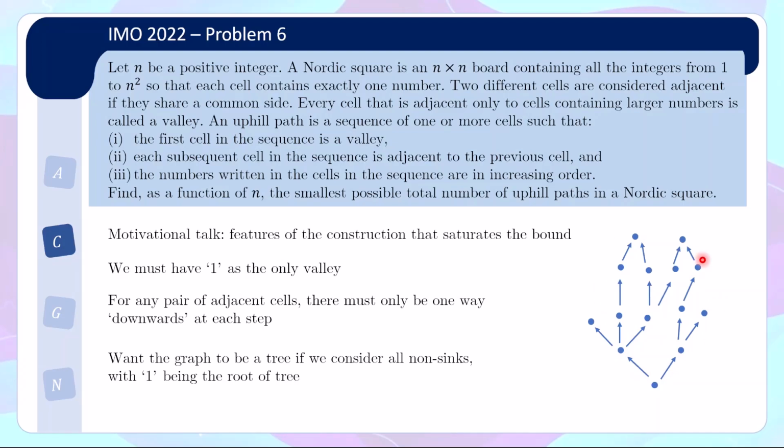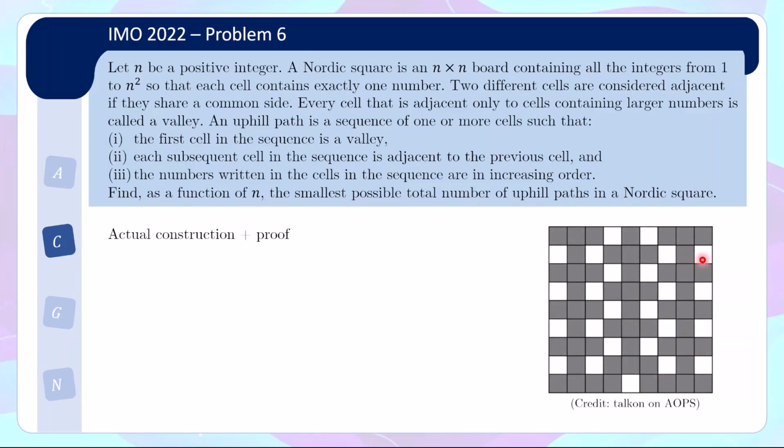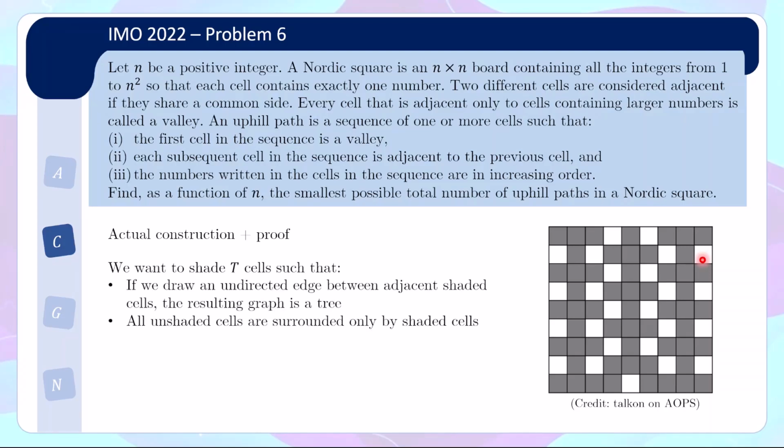Again, this is just a motivational segment, but once we know we want to do something like this, it pretty much points you towards the desired construction. So let us take a look at the actual construction and the proof of why it works. What we want to do is shade T cells such that the following two conditions hold. Firstly, if we draw undirected edges between every adjacent shaded cells, the resulting graph is a tree. For example, if we focus on just the shaded cells here, you can quickly see that drawing edges between adjacent cells, we actually have a tree. The second condition is that all unshaded cells are surrounded only by shaded cells. For example, this cell only has shaded cells around it.